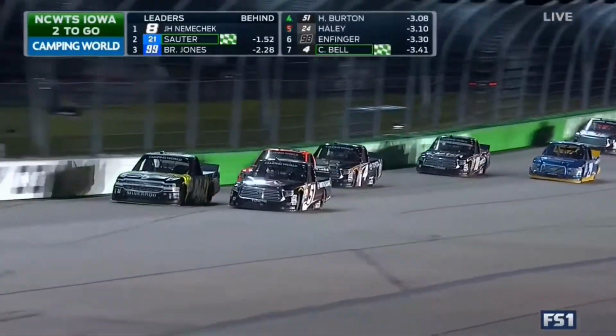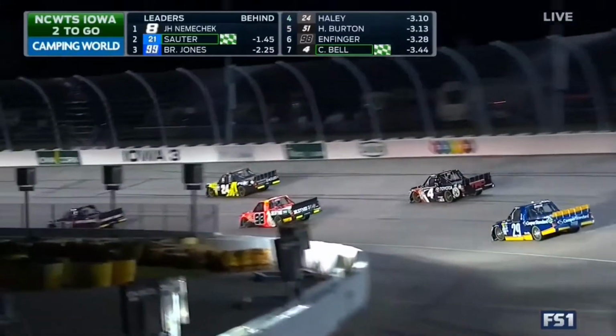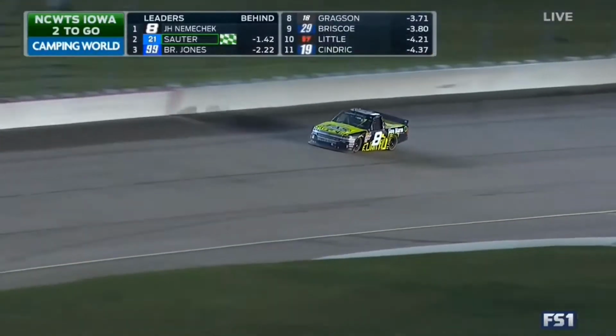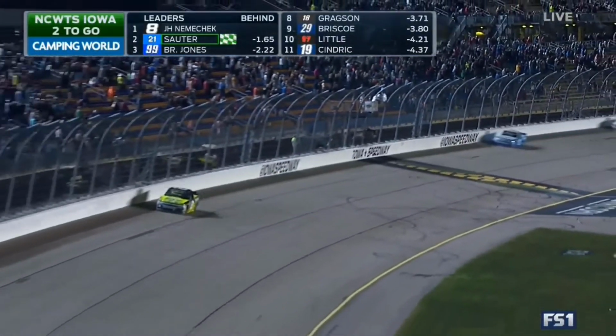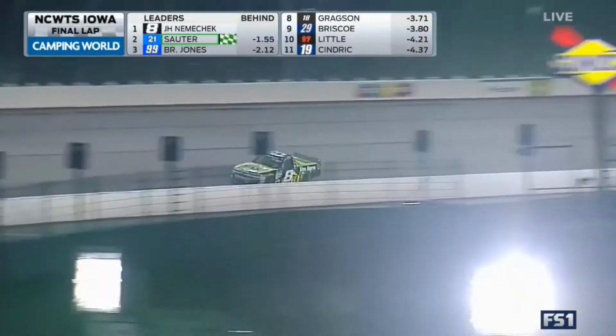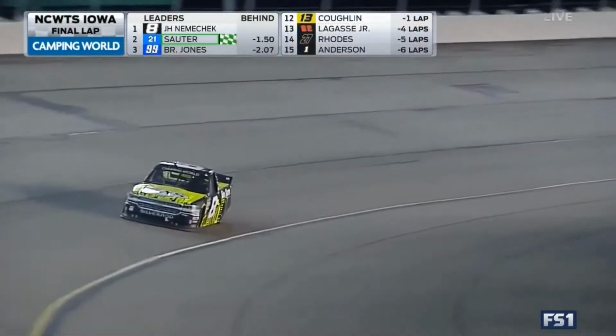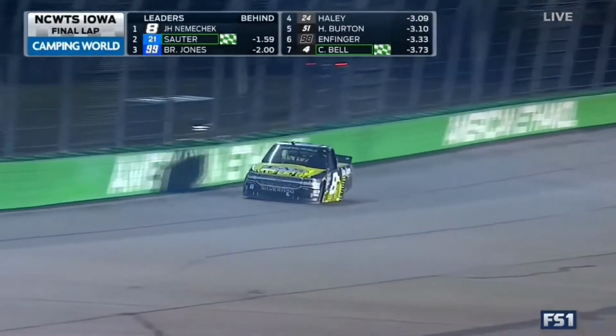Yeah. He's set sail at the front of the field. How about Grant Enfinger again, the 98, doing a nice job up here in the top 10. And John Hunter Nemechek coming around to get the white flag. Nemechek took the 4 tires on the last pit stop, and he has made it work. John Hunter Nemechek a half a lap away from going back to back.